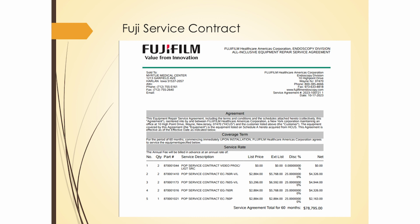With your contracts, you're servicing the entire contract, the entire equipment. And by purchasing the service contract at the time we purchase the equipment, we're actually getting a pretty significant discount. If you look at the contract, you're going to see that the light source and the processor has $0 associated. That's just part of the benefit of signing it when we get the equipment. So we are looking at, I'm so sorry, it's $78,000, I believe, for that grand total for 60 months on that. And that's going to cover your colonoscopes, your EGDs, your light source, and your processor.